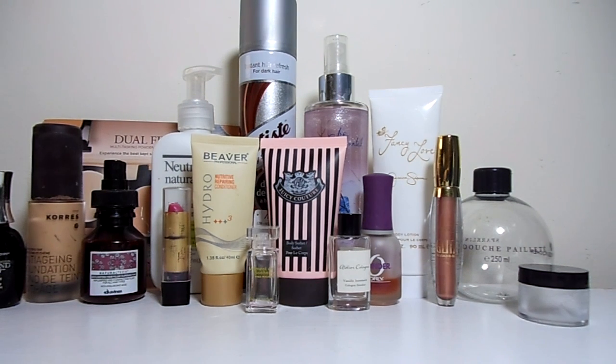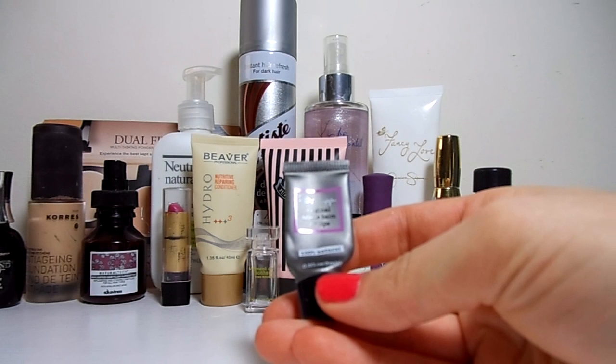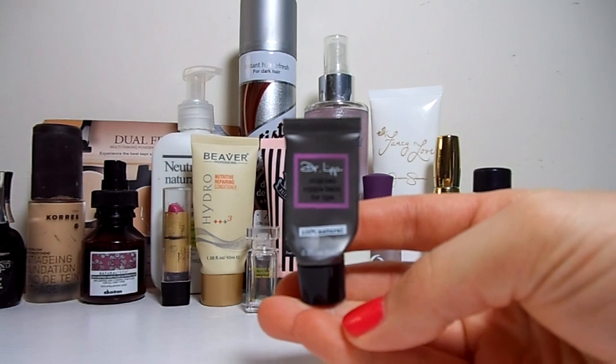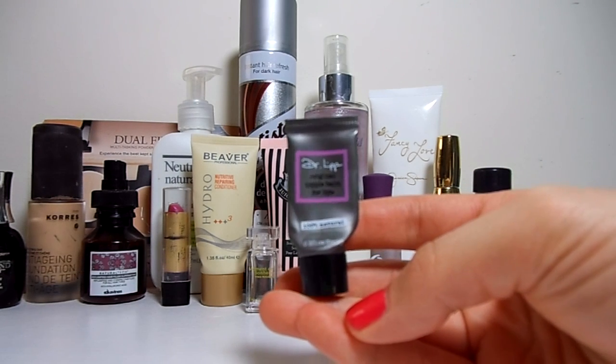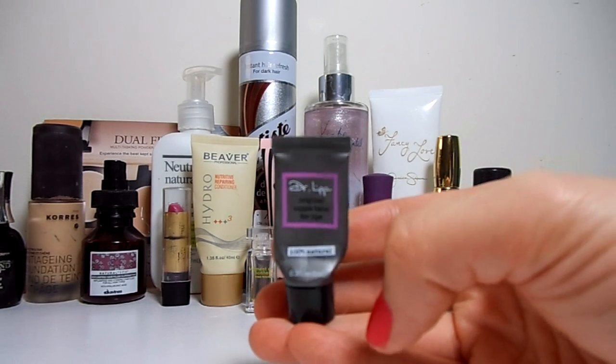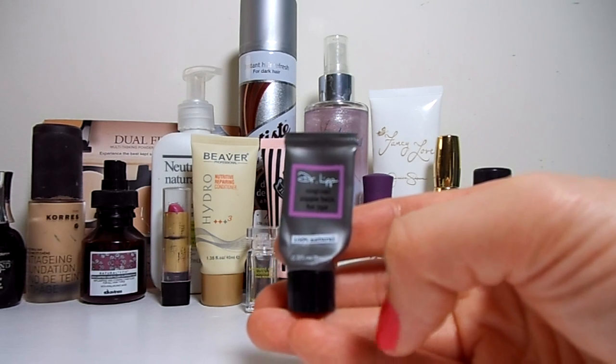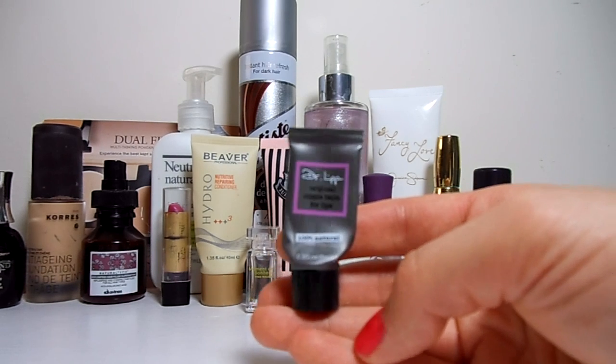What else do I have here? Let me sort this out. Okay, so I finished this Dr. Lip Original Nipple Balm for Lips. This came in Birchbox, I believe. It was very good at healing my lips. My lips have been cracked in the past week, like very, very dry, and no amount of lip balm could save them except for this thing.